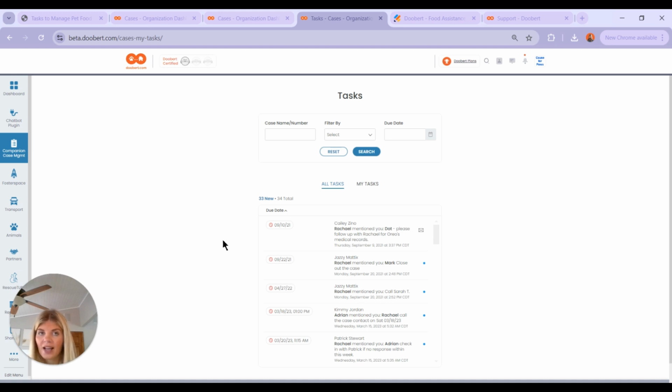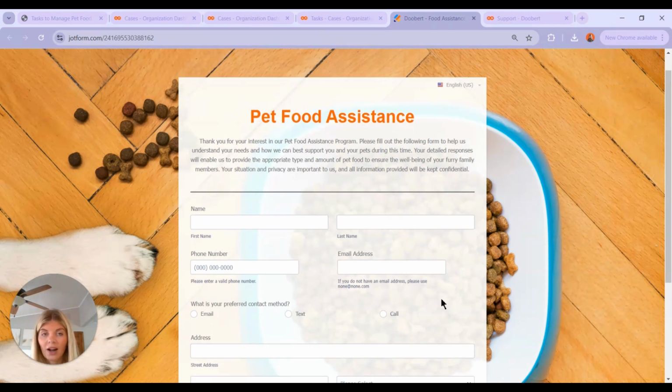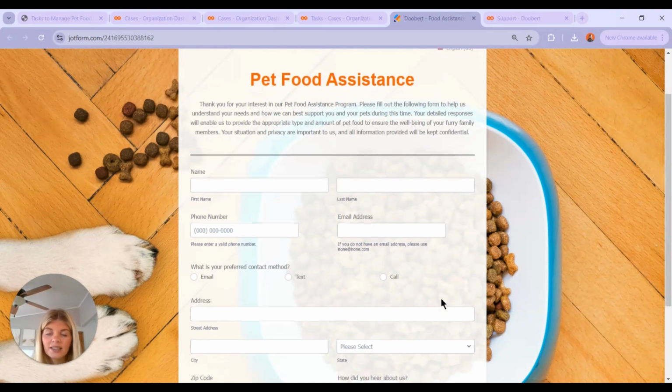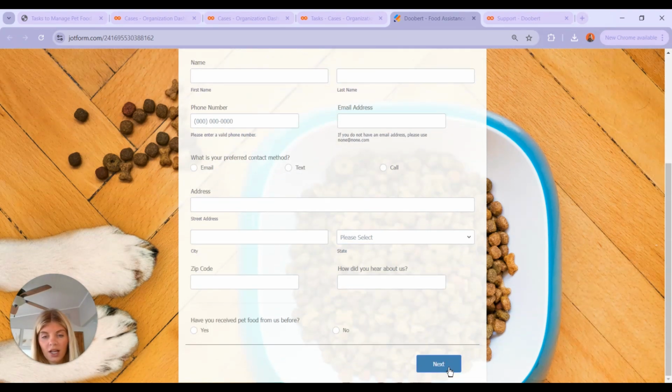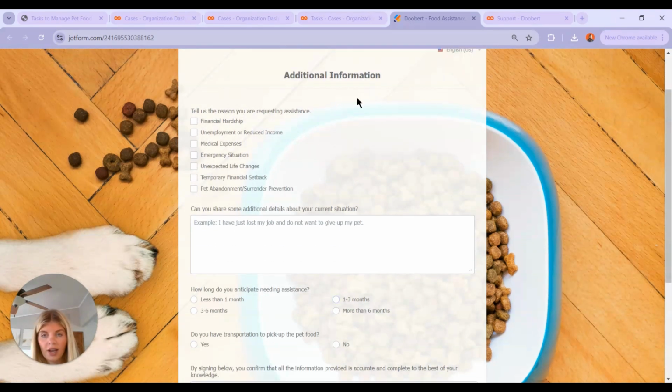So now I'm going to show you guys a quick example of what a Pet Food Pantry form would look like from us. This is just an example, but this is what is going to basically live on your website if you choose to go with a paid plan for the Pet Food Assistance Program. And this is where anybody can request your assistance. So we have our contact information right here, and then we can keep scrolling, and this is where we just gather information on what they're looking for, whether they have dogs, cats, any specific diets, allergies, and then moving on to next.